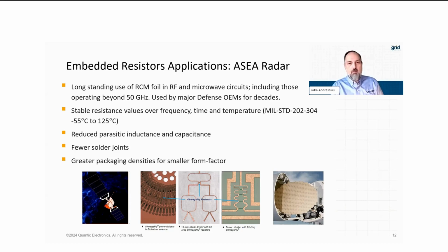What's nice about that is that anybody who's worked with defense, they really put materials through the paces. They check reliability, they check everything to make sure that it meets their requirements, and they're usually very demanding applications. It could be space, it could be avionics, it can be a lot of different things that are under harsh environments. And so by having the military as a major account, it really gives confidence in the material.